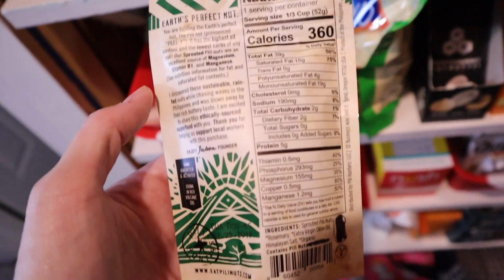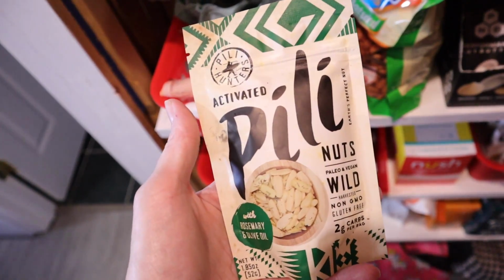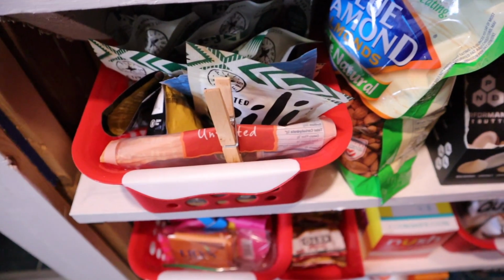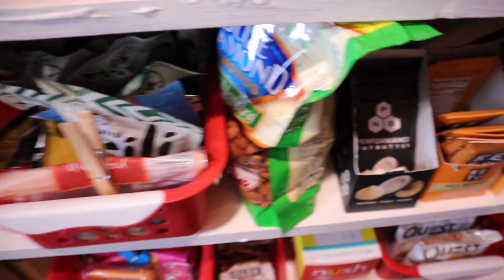But, you know, these are absolutely amazing. Probably, in my opinion, the best keto nut out there. And, of course, we have macadamia nuts. But the macadamia nuts we got last time said keep refrigerated. So they're in there and not in the pantry.